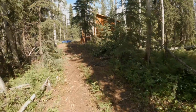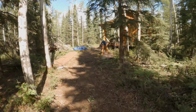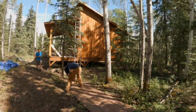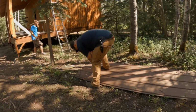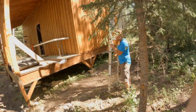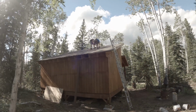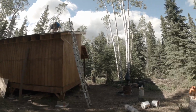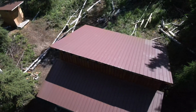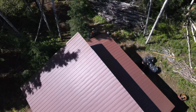First time I've been out here since we got the stain. Brad came out and put the stain on the other day. We're about to put the metal on. He's drilling some holes. Dang, looks good. So the next weekend, we just got the tar paper on the first weekend. The next weekend we came out and put the tin on.